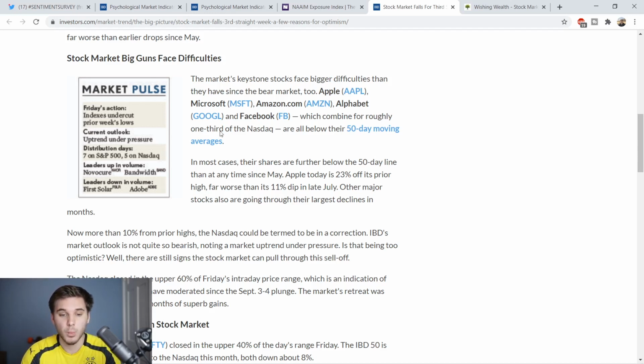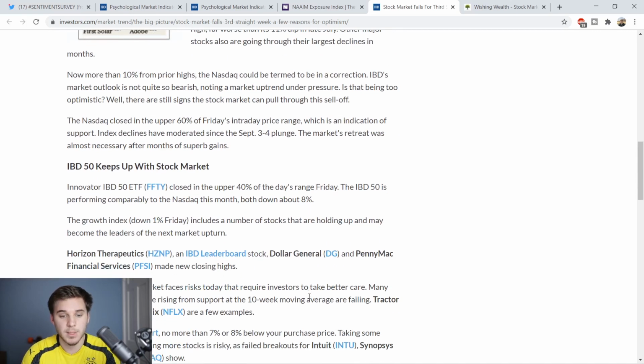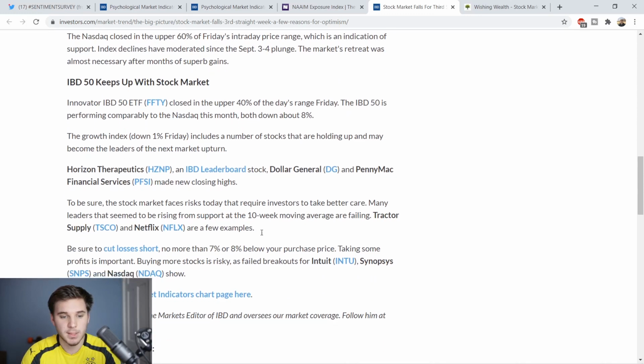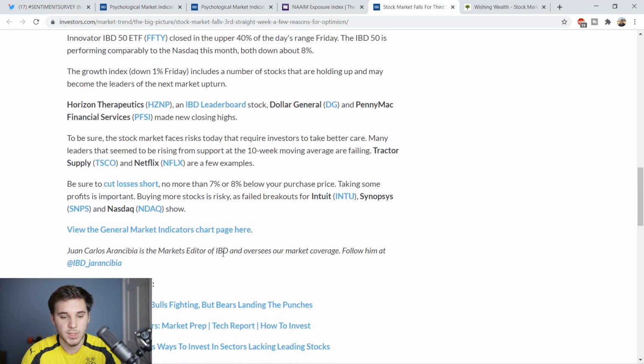So keep that in mind and watch these stocks very carefully because they do combine for roughly 1/3 of the NASDAQ. And moving down, they discuss some reasons to be optimistic. They talk about how the NASDAQ closed in the upper 60% of Friday's intraday price range. They discuss some great stocks on the IBD 50 that are acting well, HCNP, Dollar General, PFSI. So you might want to add these stocks to your watch list.